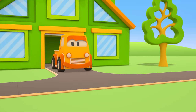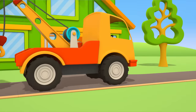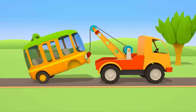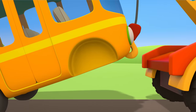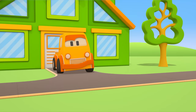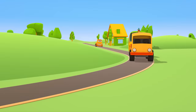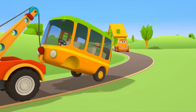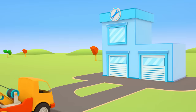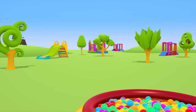Hi there, Boo the pickup! Oh! The tow truck is towing a broken-down bus! The bus is missing its front wheels! Let's see where the tow truck is going. Boo, follow him! The repair shop! This is where they repair cars.